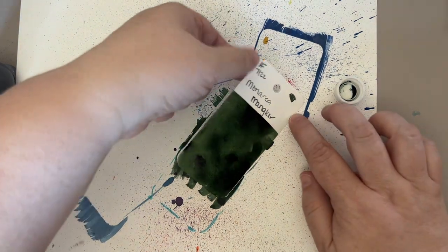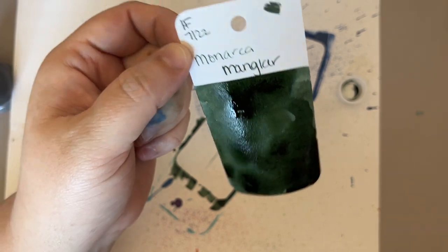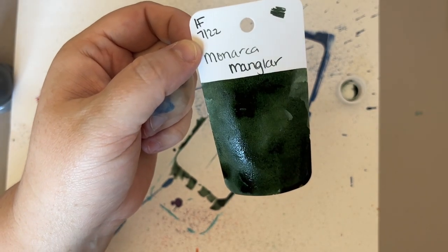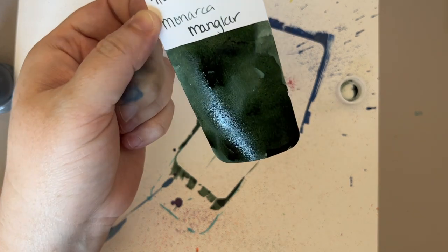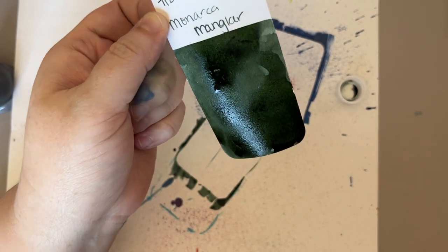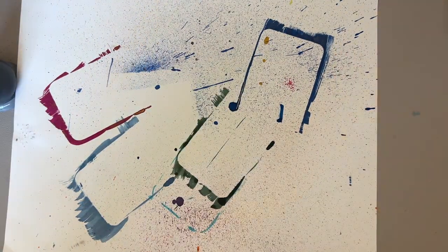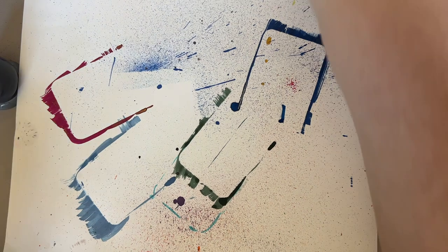Excellent. So it makes me think of maybe, it's not quite an olive green. It does seem like it has some gray in it, but it's not quite, I don't know, forest green? Is that a good description? Or is forest green a little more vibrant? Oops, I forgot to do the.